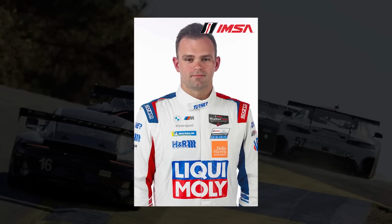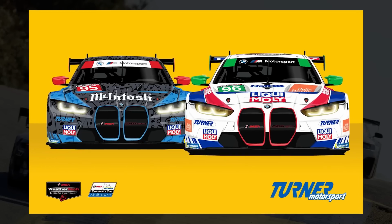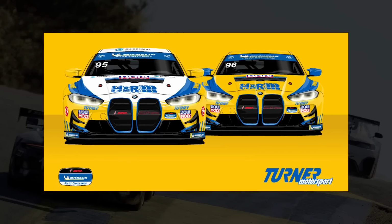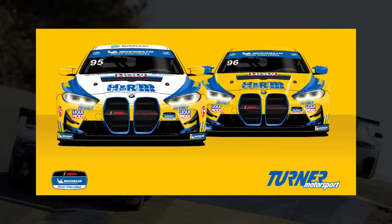Longtime Turner Motorsports driver Robbie Foley has signed a factory driver contract for BMW of North America. Foley is set to continue on with Turner Motorsports in the number 96 entry in the IMSA WeatherTech SportsCar Championship's GTD class. And he's also set to contend the Michelin Pilot Challenge in one of those brand new M4 GT4 cars.